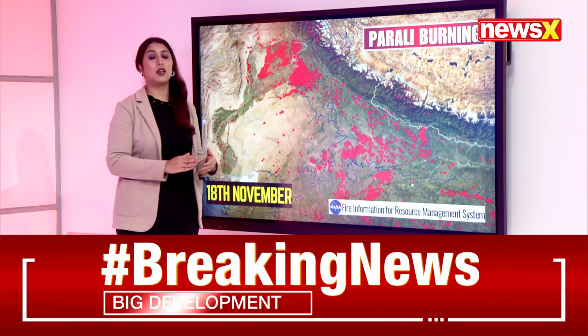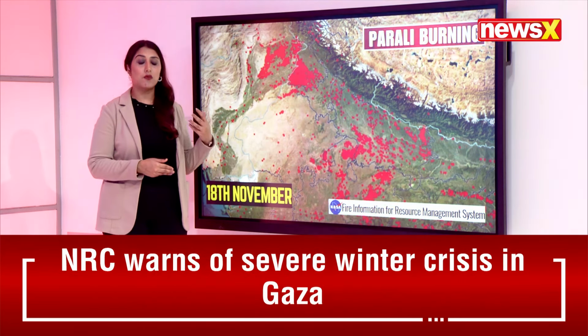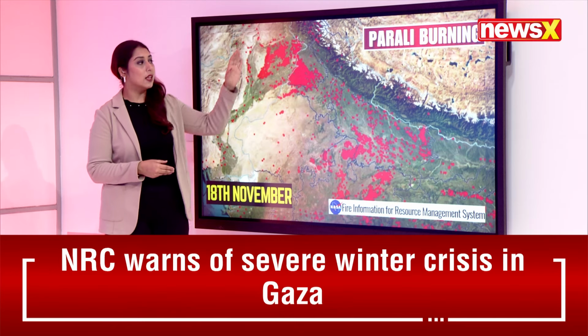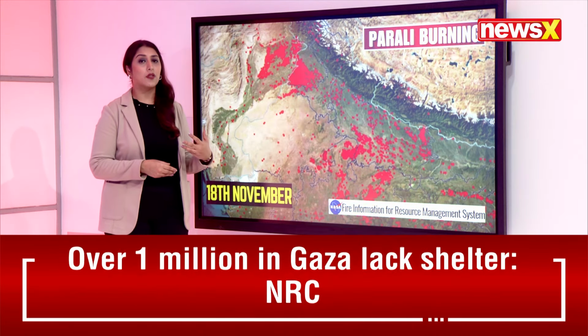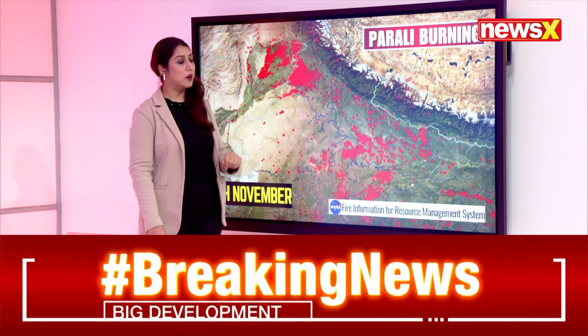Even the stage 3 and the stage 4 measures have been implemented, viewers, in the past few days by the CAQM, mandating several guidelines for the people to follow. These are the visuals that we can see on the screen, which have not had a large impact on the kind of pollution levels that we can track, at least in these satellite images.